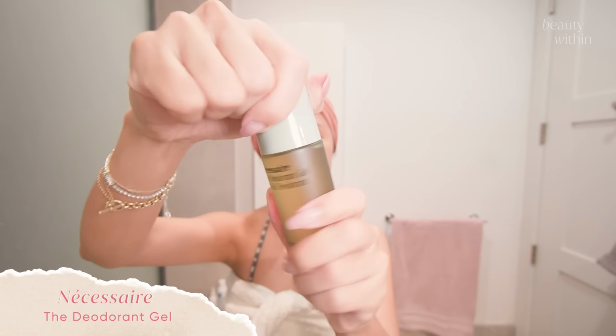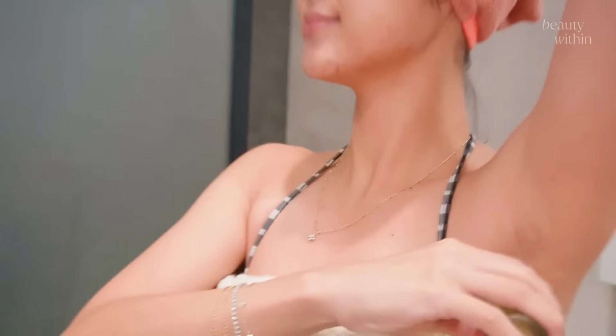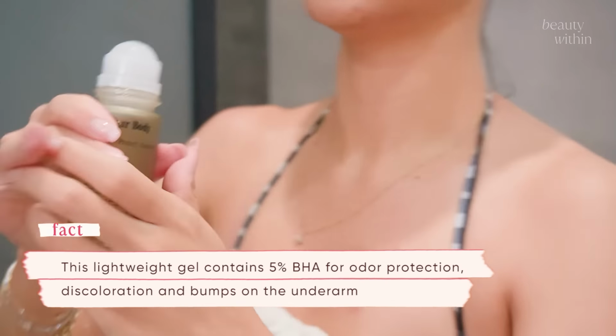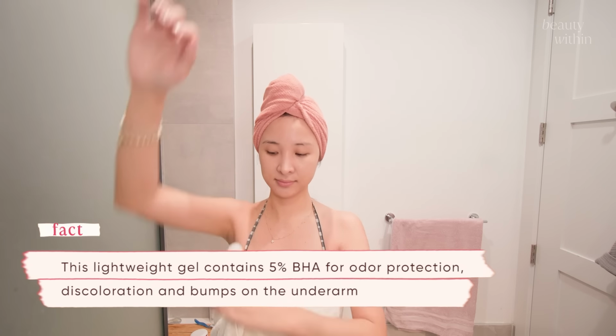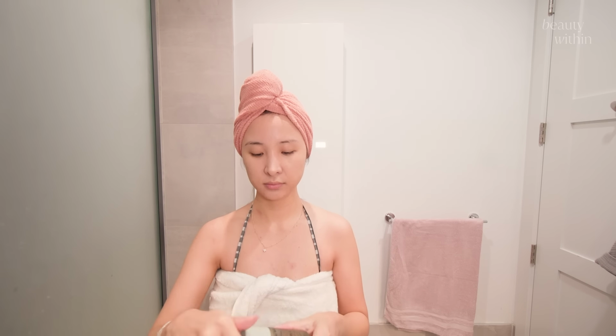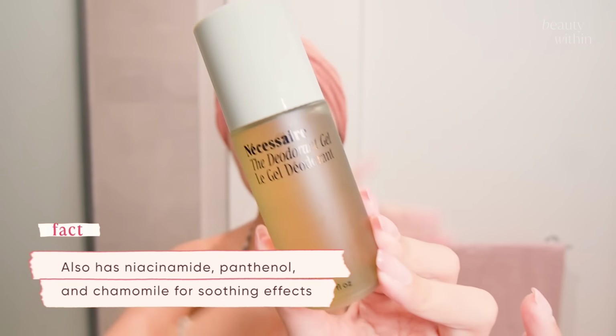Back to the pits, we're not done yet. I like using this Necessaire light gel deodorant. Even if I'm just going to bed and roaming around home, it's nothing too heavy, it's lightweight, and it's just perfect for something natural. But if I'm going out, then I'll use an antiperspirant because your girl sweats and this deodorant gel just wouldn't cut it. So just depending on what you need.